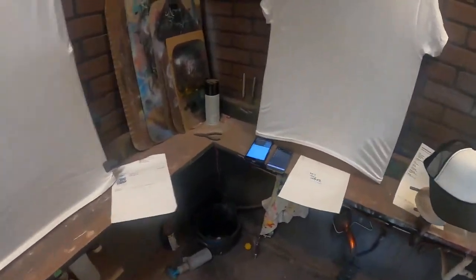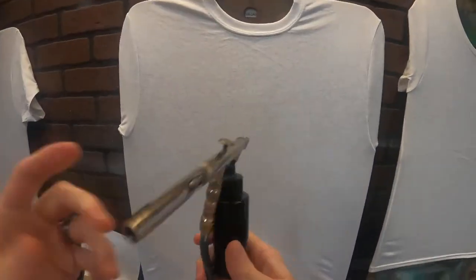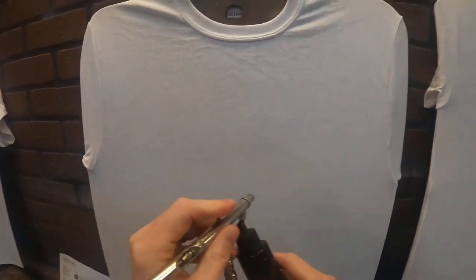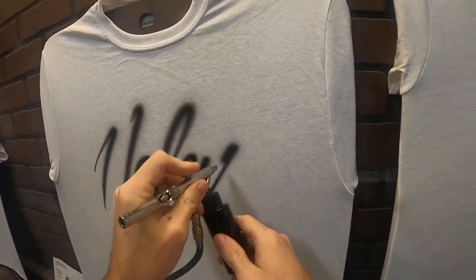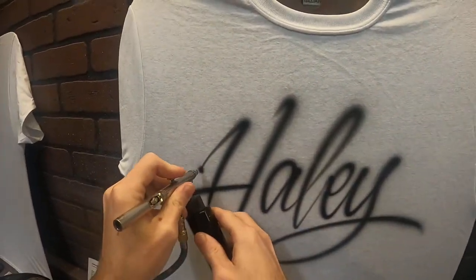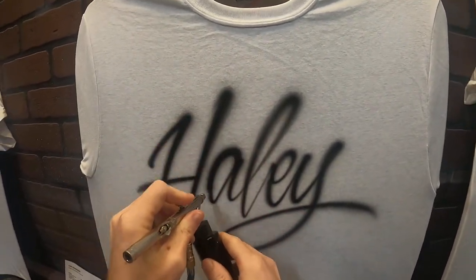What do I want to start with? I'm going to start with some basic script. Here we go. Haley, H-A-L-E-Y. Hopefully my airbrush is good. I think it's fine. A little fuzzy. There we go. Now it's working right.